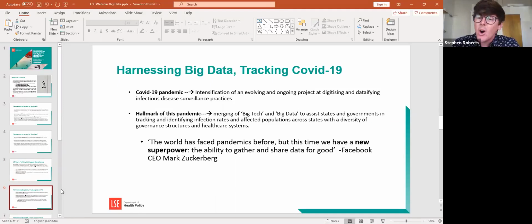However, what we are witnessing within this particular pandemic is an intensification of efforts and initiatives by states, by international health organizations, and by tech corporations to digitize and datafy infectious disease surveillance practices. Within this pandemic, the hallmark that we can see is the merging, on one hand, of big tech, and on the other, of big data, in order to assist states and governments in tracking and identifying infection rates and affected populations. And this is happening across the world, across states with diverse governance structures and healthcare systems.